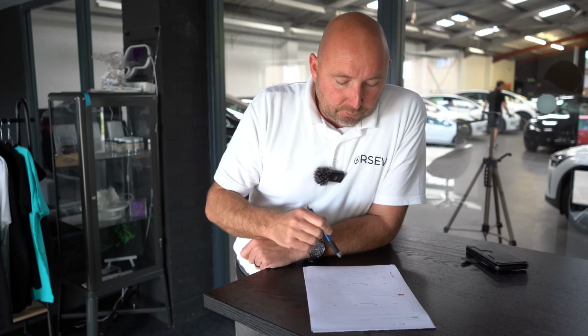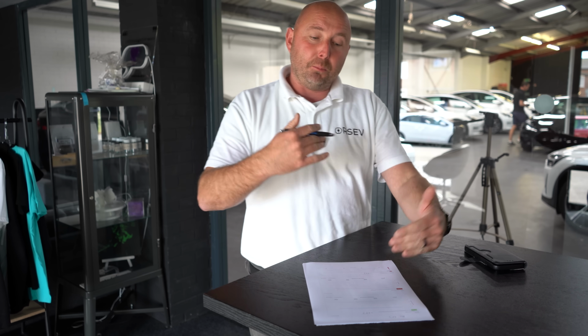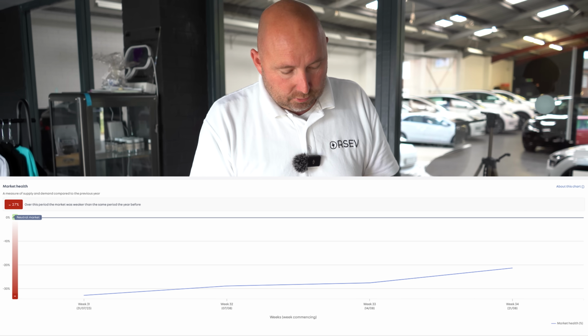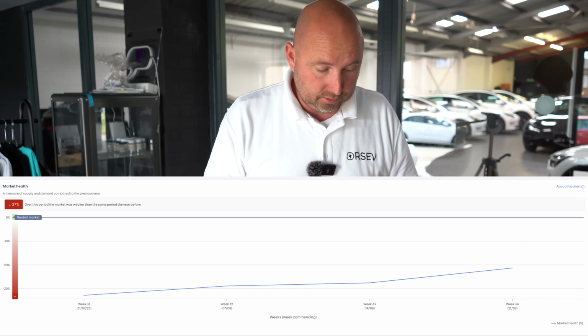It means that market health compared to last year, which is a combination of those two factors, comes out to a minus 27%. But that's not the headline. The headline is demand is up significantly, 67%.